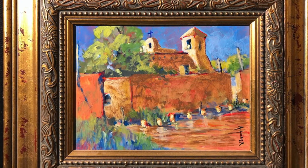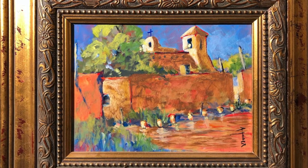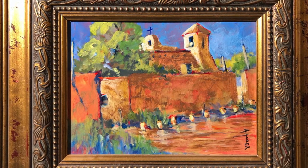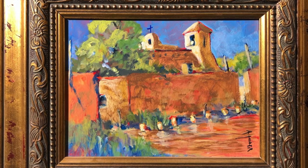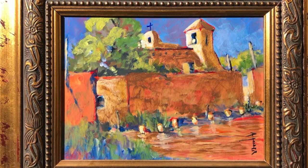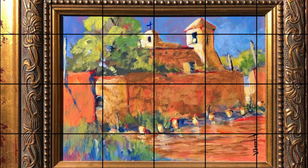This one is called Little Fires, and what she captures here, of course, are what are called in the northern part, farolitos, and what we call in the southern part of the state, luminarias. But it's a wonderful capture of a season in the year here, and the warm lights that we enjoy so much are captured in this particular painting, and we really enjoy that.